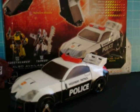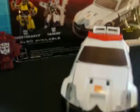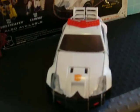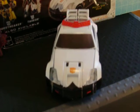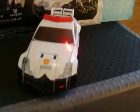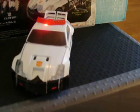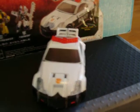Let's go ahead and do a nice little 360. We got the Autobot insignia on the front. I'll pull back a little bit so you can see that clearly. Got the nice little clear translucent lights in the front right there. They almost look like real light bulbs actually. See if I hit it with the red beam. Look at that. Hit it up, and yeah, that's what we got right there.